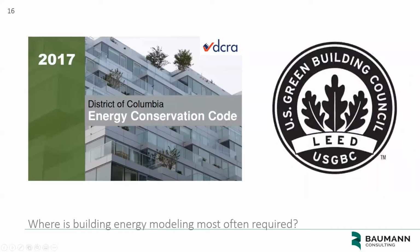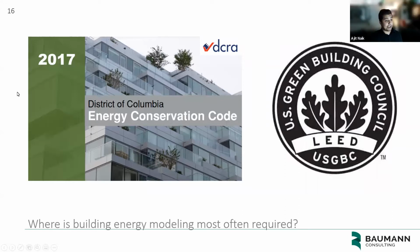So back to energy modeling, we have a concept of what energy modeling is, how it works, and we need to know when it's used. So we've been talking about using building energy modeling for BEPS, but that's not really where building energy modeling is mostly used today. Building energy modeling is mostly required for two main reasons.